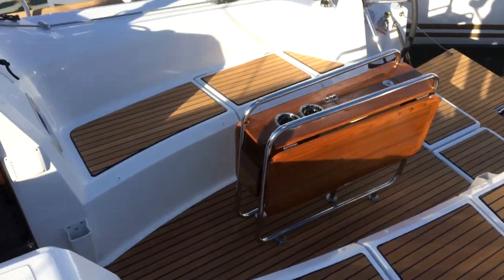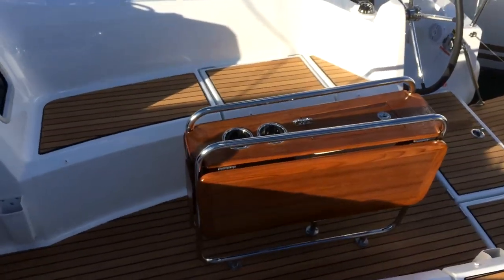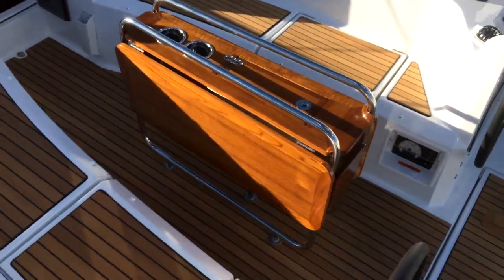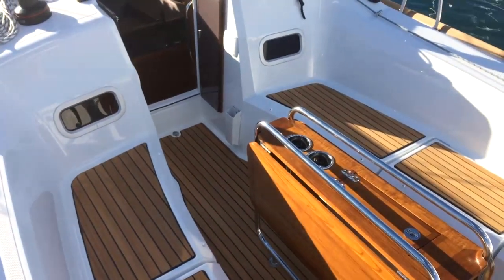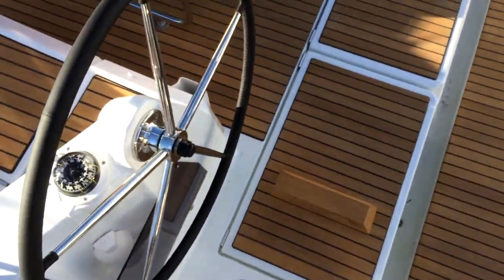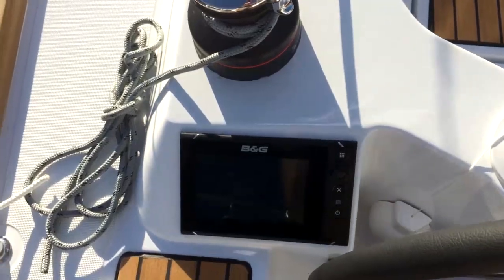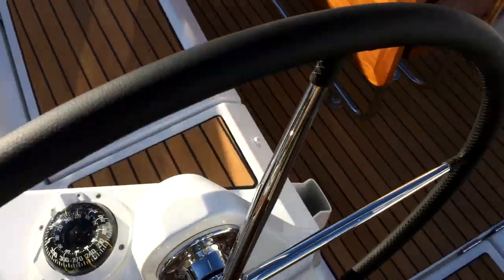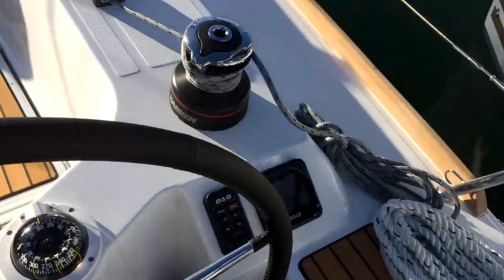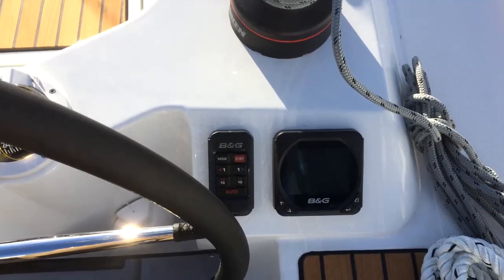Very well thought out cockpit design on her. She has the double leafed center cockpit table, well varnished teak on that, two cup holders on there and plenty of spots to grab onto here. So safety is well thought out on this vessel. Looking down, we have the B&G Zeus nav station here. You can get this at both helms. This particular version, we brought in with just the port helm, and on the other side the autopilot.